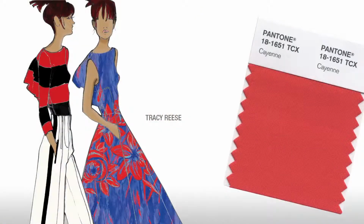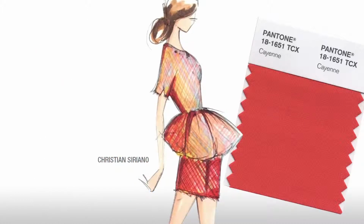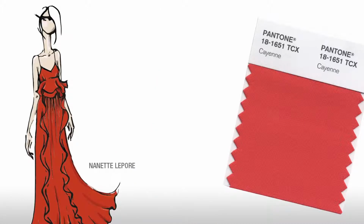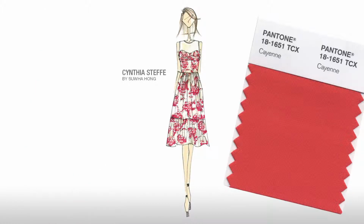The next is Cayenne. Now, Cayenne is, what can I tell you, high-pitched, it's a dash of spicy energy, and this is where we start getting our bright colors into the mix that will bounce off the neutrals and the light tones and make for some very interesting combinations.